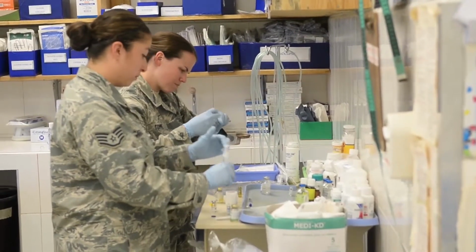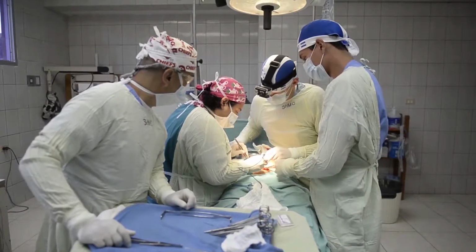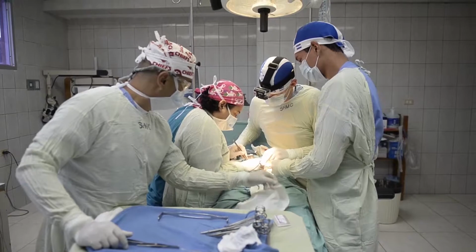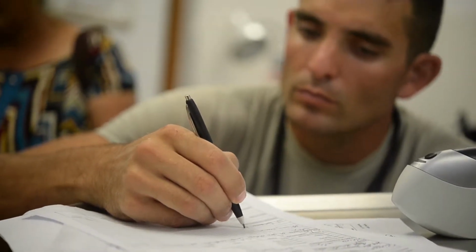At that point, we'll stabilize further in the emergency room, and then from the emergency room, we'll take the patient to surgery if needed, or we'll contact International SOS and have the patient medevac to a regional facility where they can get further stabilization.